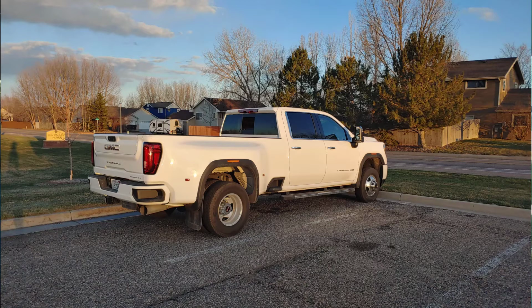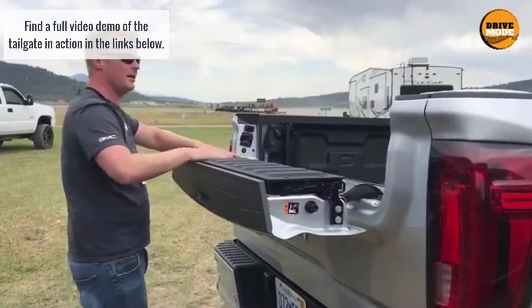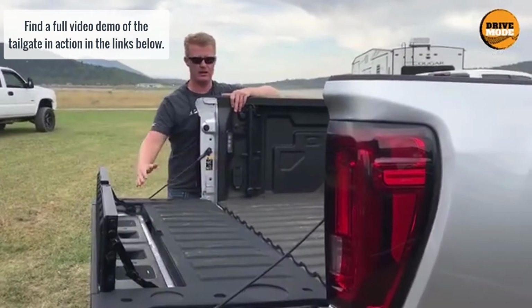That Multi-Pro tailgate has several different ways to open. It's useful on a whole lot of fronts. You can open it and use it as a step to get in the bed instead of the bumper slots on the side for stepping in, which is a Chevy GMC thing. It has a handle to help you get up in.